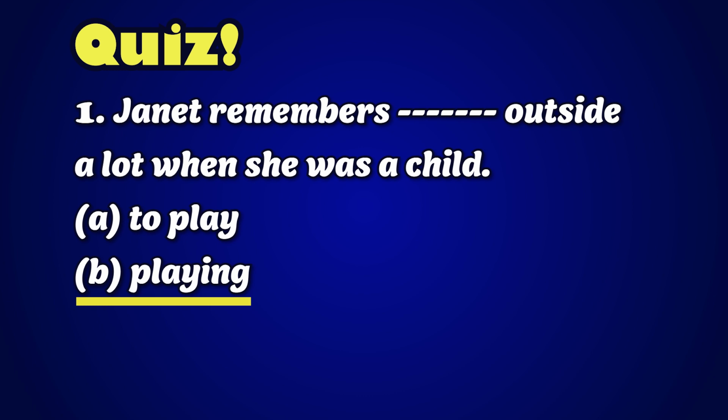Janet remembers playing outside a lot when she was a child. In this case, Janet remembers that she played outside a lot when she was a child. So that means in the past. If you say Janet remembers to play outside a lot, which means she remembers that she has to play outside a lot in the future, that doesn't match when she was a child because that is in the past.